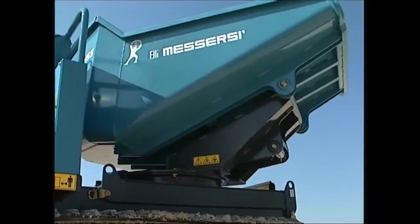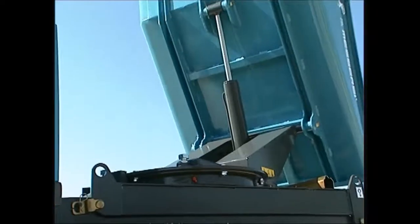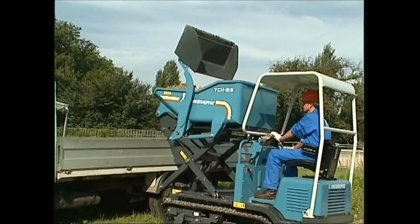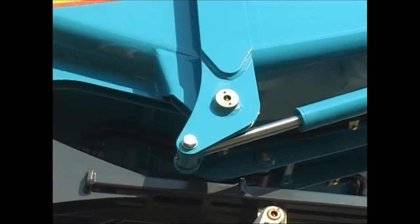The range of tracked TCH transporters includes different models, for example a tank with trilateral discharge or a high-tip skip with or without shovel. This mini transporter is suitable for yards of all dimensions and woodlands.